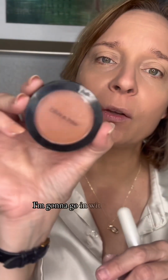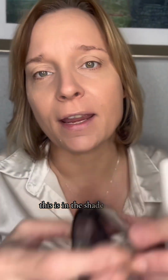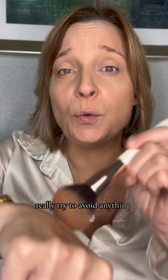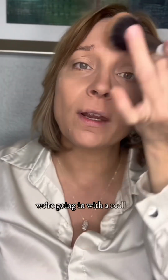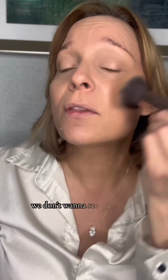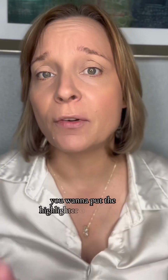Blush, I'm gonna go in with the Wet n Wild. This is in the shade Naked Brown. So when you're going in with blush, really try to avoid anything too pink. We're going in with a really fluffy brush because this does not need to look sculpted. We don't want to see where the blush starts or stops. If you're using a highlighter, you'll want to put the highlighter on before the blush.